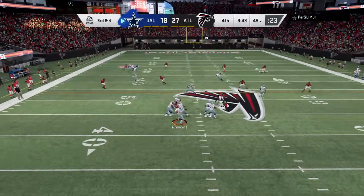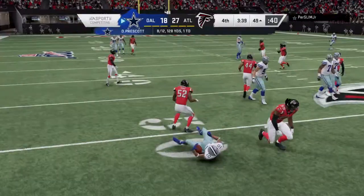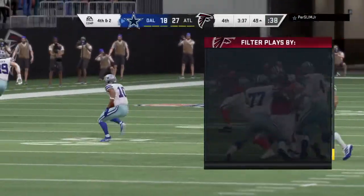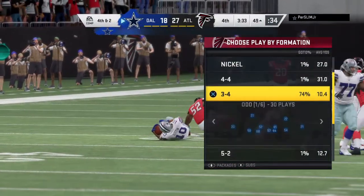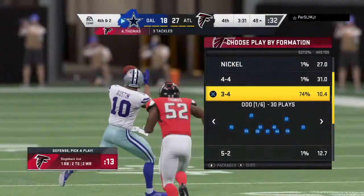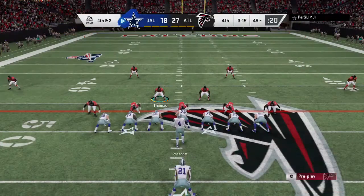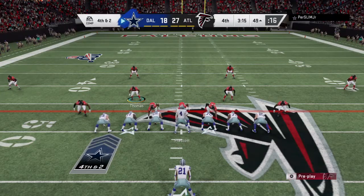Now Prescott. He's going to get this to Austin, complete. And this effort won't be enough as they rally up to stop him a couple of yards short. 2 yards is all they'll get on the completion. It's fourth down. All right, they're going to try and keep hope alive here on fourth down. They're going for it.